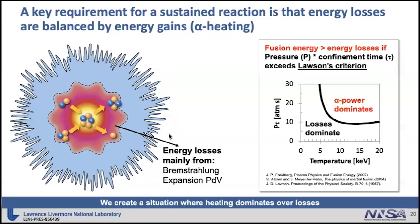And so fundamentally, this energy balance is expressed as the Lawson criterion, which is this pressure times confinement time as a function of temperature. So it's here shown for inertial confinement fusion. You can do the same exercise for magnetic confinement. Basically, this black line delineates the two regimes. So on the left-hand side, which is where we spent most of our time in the last couple of decades, the losses dominate, and on the right-hand side, the deposition from alpha particles dominates. So that's where you want to be.